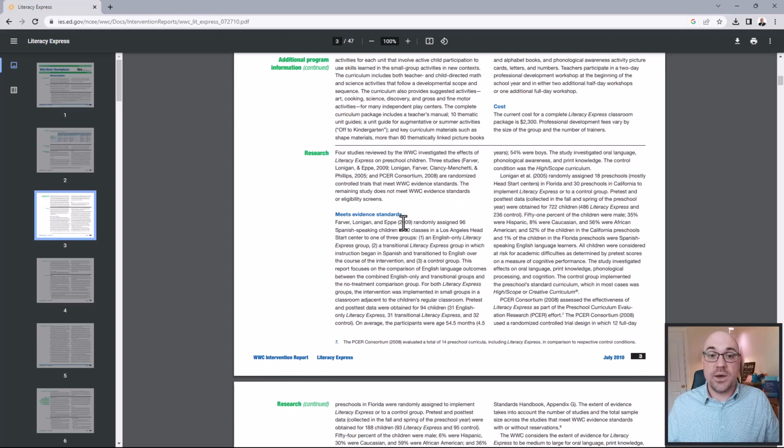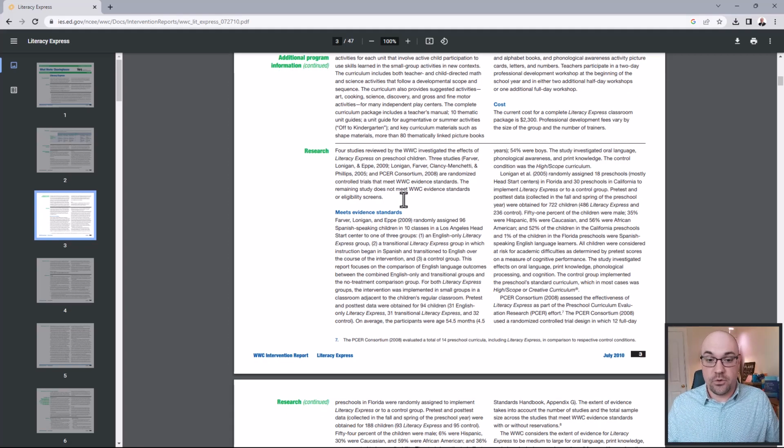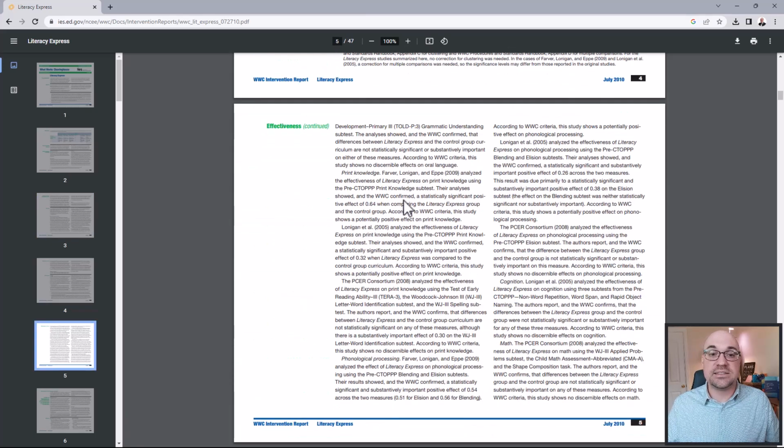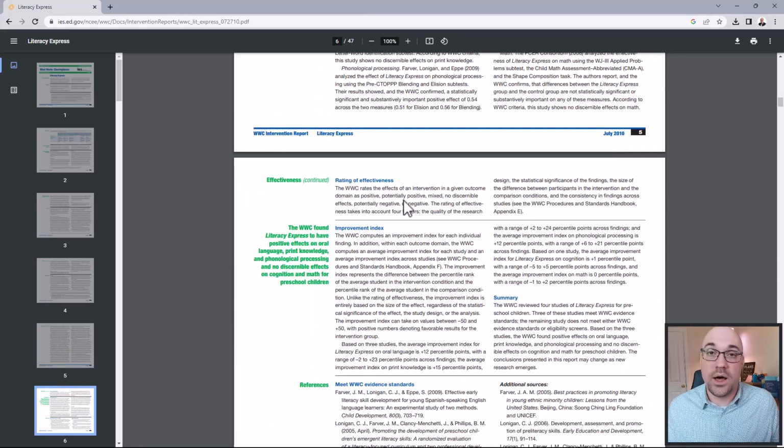It then goes into a detailed explanation of the research. And so I like this too. You can really get in and read about the research findings and gain a deeper understanding of what to expect if you were to use this intervention with your students.